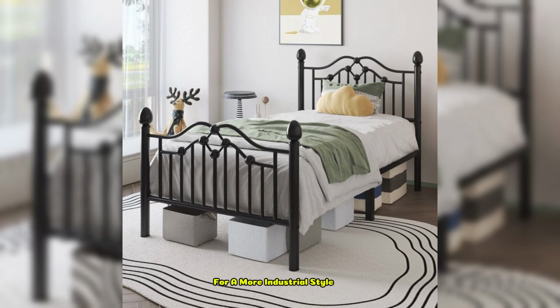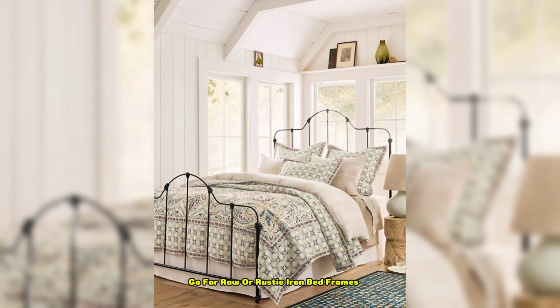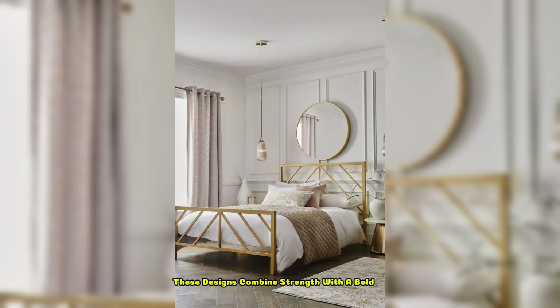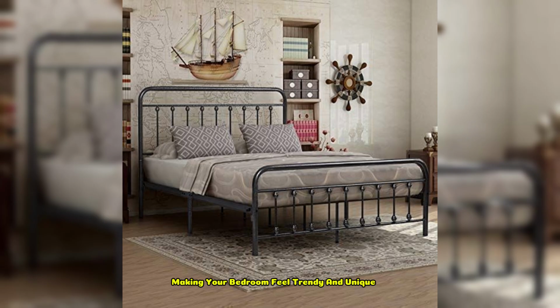For a more industrial style, go for raw or rustic iron bed frames. These designs combine strength with a bold statement look, making your bedroom feel trendy and unique.